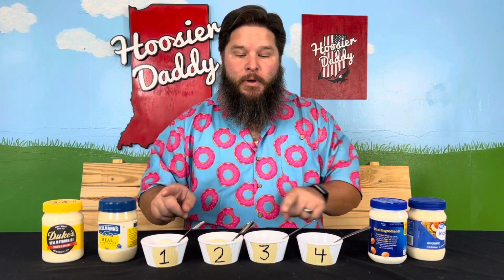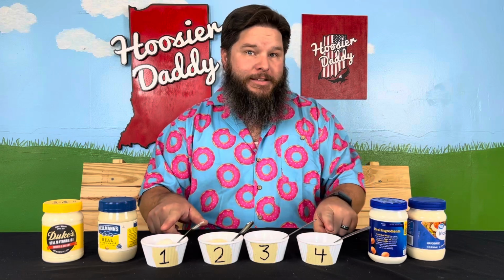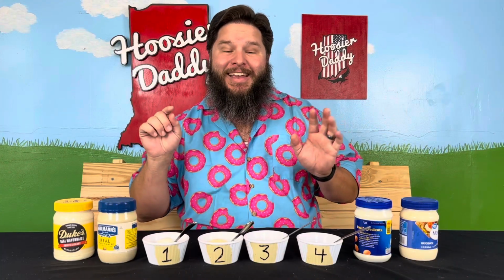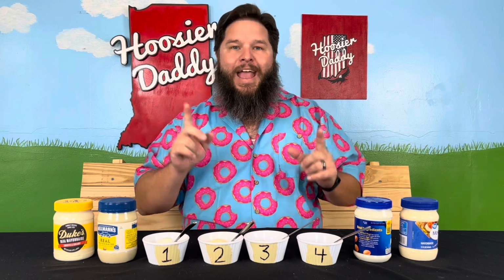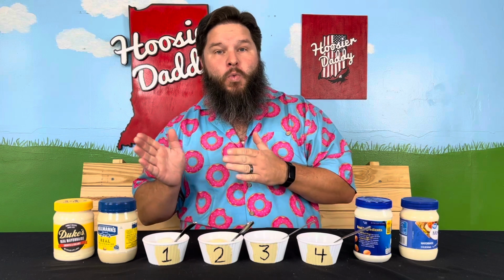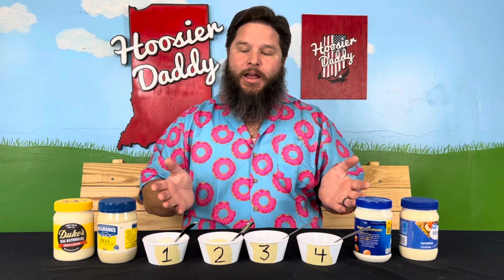So I had a little help. I've got 4 different mayonnaises. Is that the plural of mayonnaise? Mayonnaises? Okay, I've got 4 different types of mayonnaise here. All of these jars have a number on the bottom, so I don't know which is which, but we've got 1, 2, 3, and 4, and then we've got 1, 2, 3, and 4 on the bowls. And I'm gonna taste each one and see if I can guess what brand is what. And I'm also gonna figure out which one I like the best. So I'll put them in order from worst to best, and we'll see how this goes.